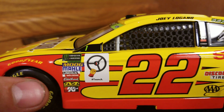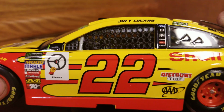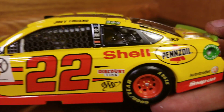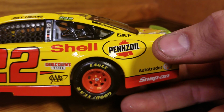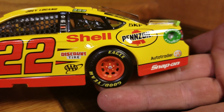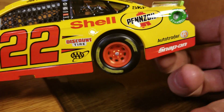So, anyway, let's start here down the left side. We've got the Team Joey Logano emoji there, number 1 for champion there. Number 22, Shell Pennzoil down the side here. 3 winner stickers, Joey Logano. We've got the ethanol ring. We've got the wheels with the yellow lug nuts. Kind of cheap feeling, I don't know. It is what it is.